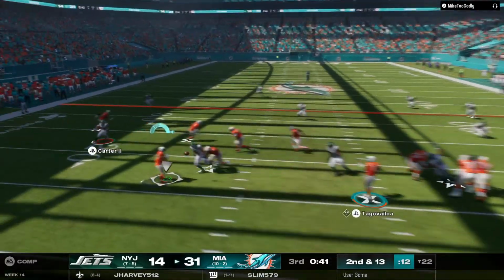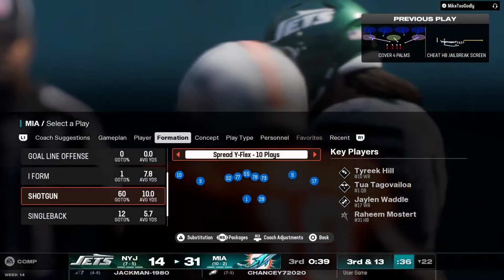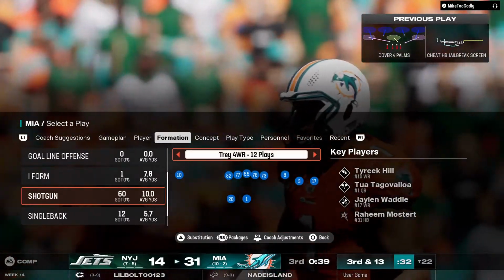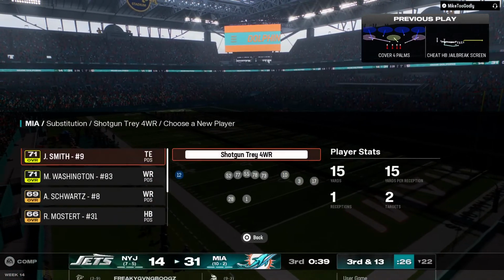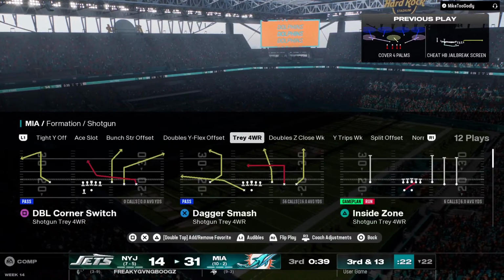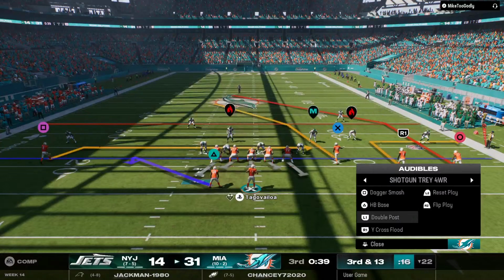Going to the air, Tagovailoa. And this throw incomplete. Well, the defender all over him that time, but it's going to lead to 3rd down. As soon as he leaked out and began his route, someone on the defensive side broke with him and arrived just in time to separate him from another reception. An incomplete pass on that last play, and that means they'll need to come up with something here on 3rd down.